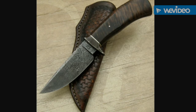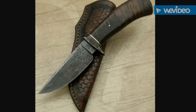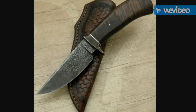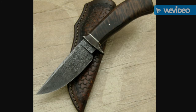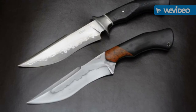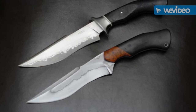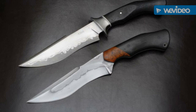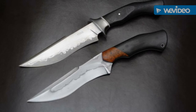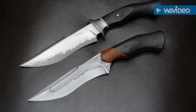Everything from the handle material, but in particular, a $500 knife has much, much higher grade steel than a $50 knife. It would just be mind-blowing if there was any kind of similarity there. There's typically a very fine grain steel on those higher grade knives, very exotic steels, could be super steels, and just the raw materials alone are extremely expensive. So materials is really going to have to be number one on this list.